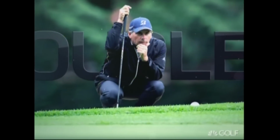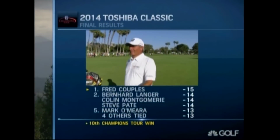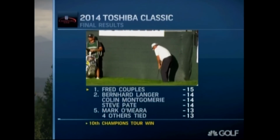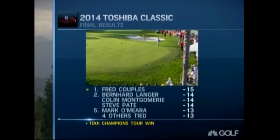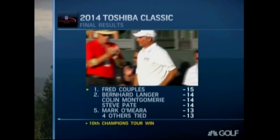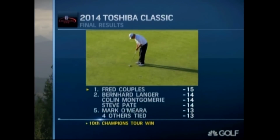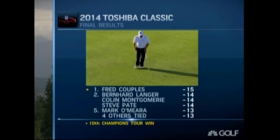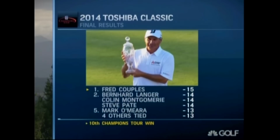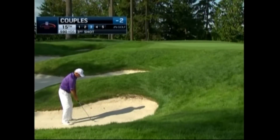Fred Couples won at the Toshiba Classic earlier this year. Par 5 finishing hole. This was his 3rd. Yeah, beautiful little pitch from over the green. He gets this up and down for birdie, and then Bernhard Langer failed to get it up and down at 18, and Fred wins by 1. There's the birdie putt. A one-shot win over Langer, Montgomery, and Pate. Win number 10 on the Champions Tour for Fred Couples. Fred Couples with his 3rd.